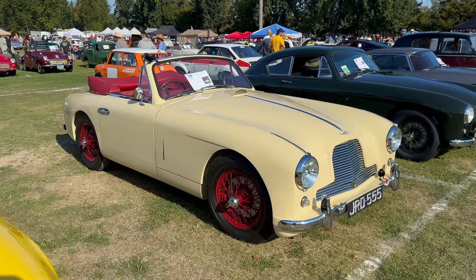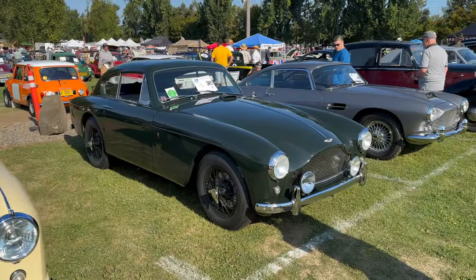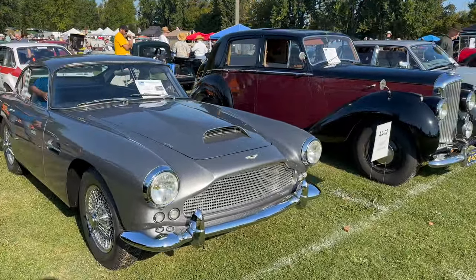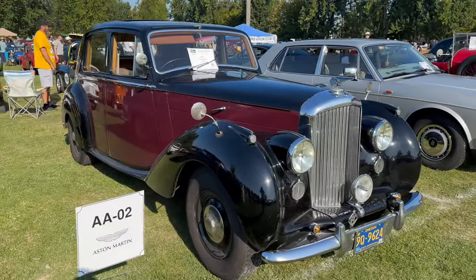Then we move on to the Aston Martins. This one is a 2.4, one of my favorite Aston Martins of all time. Next to that is a DB2 Mark III. Then we've got a DB4. Next to that, a Bentley. I had one the same color as this.